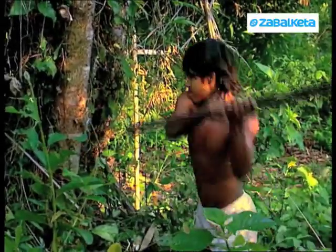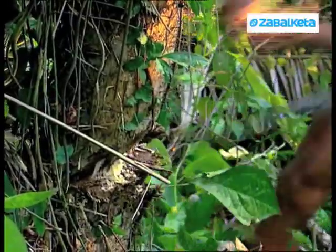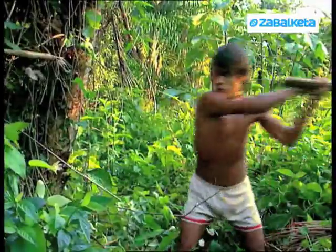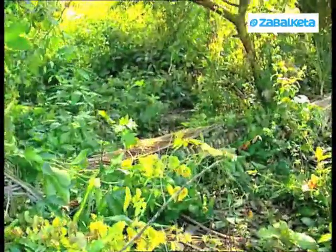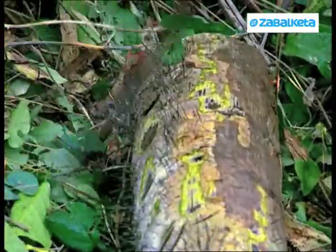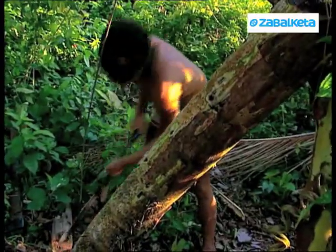He's looking for a particular type of palm tree called a chonta, which he uses to fashion a bow and arrows to go hunting with. This type of palm is particularly well suited for making weapons. Only the hard, flexible bottom part can be used. First, Otemi has to clear away the dangerous barbs that protect it.